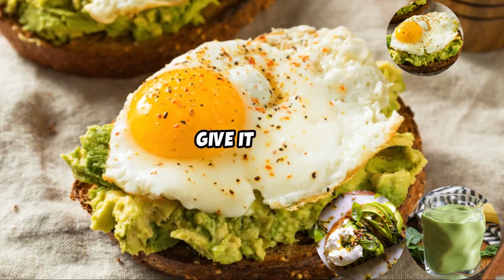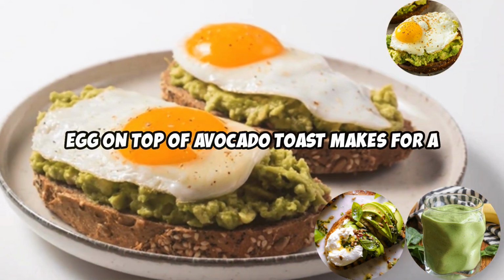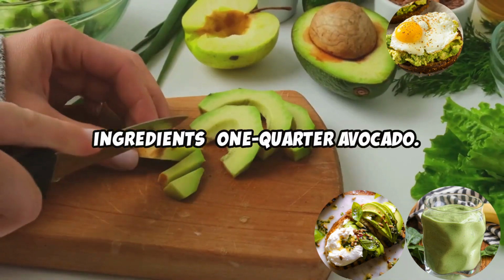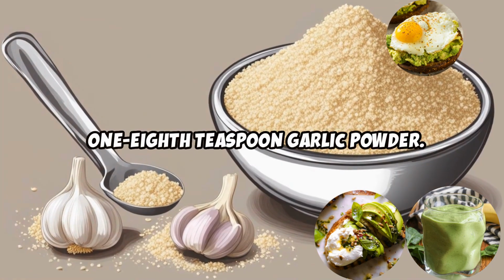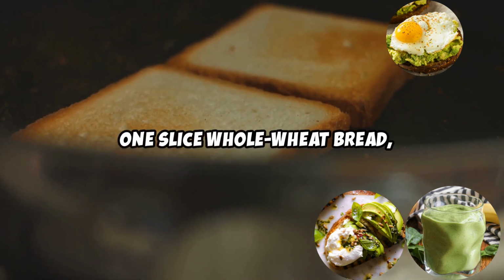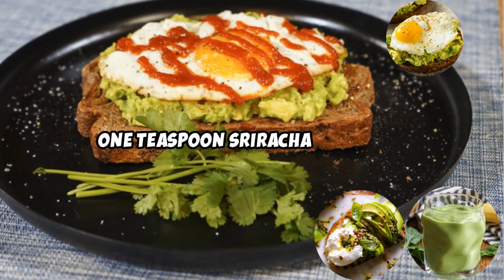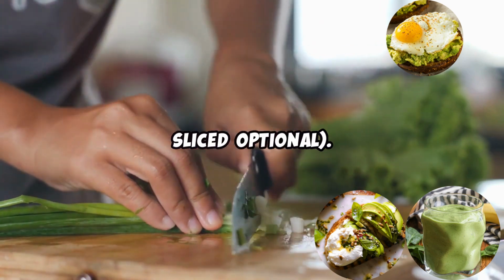Number 2. Avocado-Egg Toast. Give it a try and we're sure you'll agree. Adding an egg on top of avocado toast makes for a nearly perfect breakfast. Ingredients: 1/4 avocado, 1/4 teaspoon ground pepper, 1/8 teaspoon garlic powder, 1 slice whole wheat bread toasted, 1 large egg fried, 1 teaspoon sriracha, optional, 1 tablespoon scallion, sliced, optional.